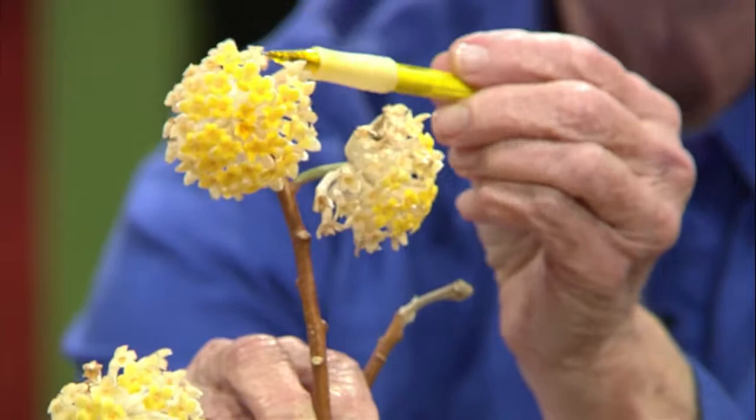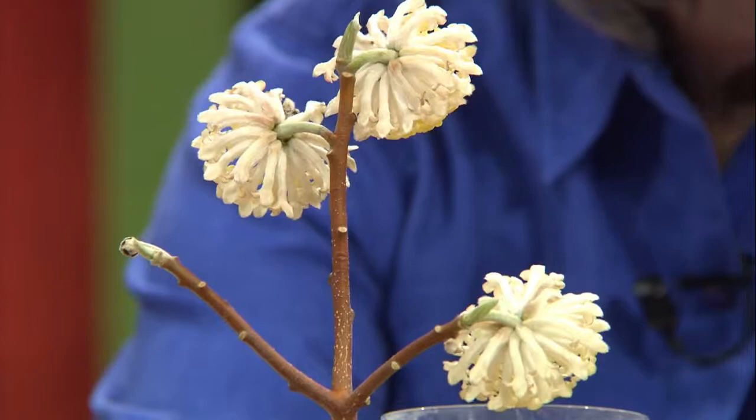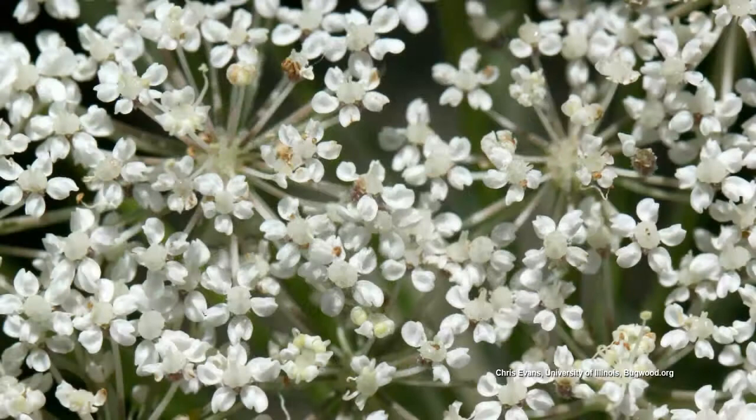Each of these little things are flowers, little trumpet flowers. But they're on a structure that they're all connected together, you see? And that's called an umbel. So it's a grouping of different inflorescences together. Another example of an umbel that people might be familiar with is Queen Anne's lace. Everybody knows Queen Anne's lace. That's an umbel inflorescence.